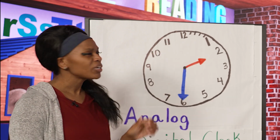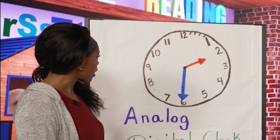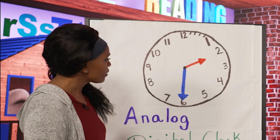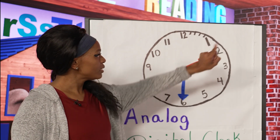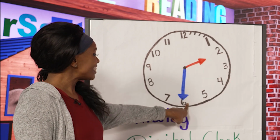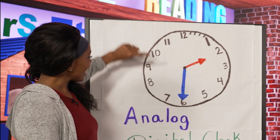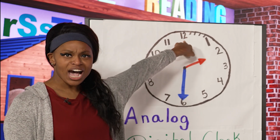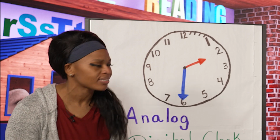You can take a look at our analog clock and look at the face of it. This is our face. What do you guys notice on this face of this analog clock? I see numbers. Can we count these numbers together? Ready? 1, 2, 3, 4, 5, 6, 7, 8, 9, 10, 11, and 12. Good job. We counted all the way to 12. Look at you guys go.